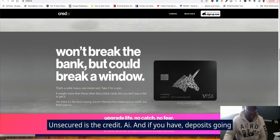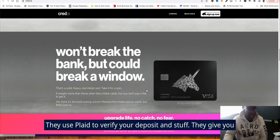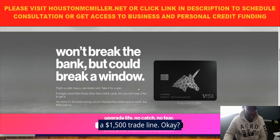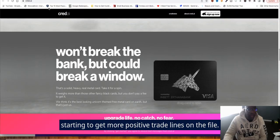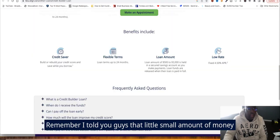Unsecured is the Credit.ai. If you have deposits going into one of those banks that we talked about, you can sign up. They use Plaid to verify your deposits and stuff. They give you a $1,500 trade line. Okay? So now we're building up to that $50,000 because now we're starting to get more positive trade lines on the file. Now, here's where the game starts to change.